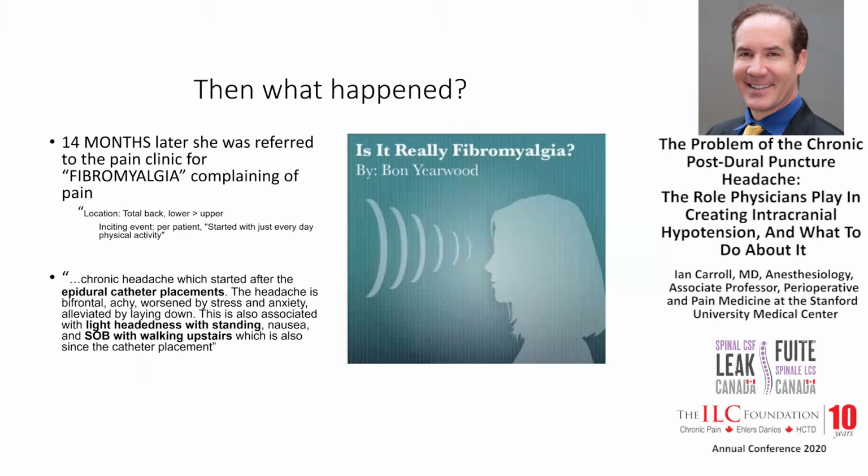14 months later, our patient is referred to the Stanford Pain Clinic for quote-unquote fibromyalgia, complaining of pain in her total back, lower greater than upper. Interesting, low back pain. Just started every day with physical activity. And in the note, when she was seen at the Stanford Pain Clinic, it was noted chronic headaches, which started after an epidural catheter placement. The headache is bifrontal, achy, worsened by stress and anxiety, and alleviated by laying down.